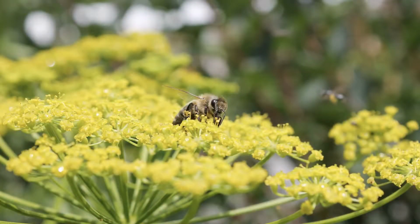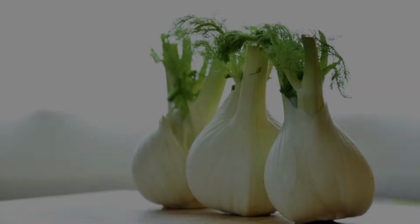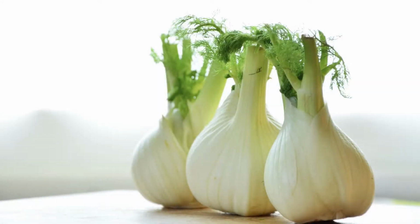Fennel is a beautiful plant recognized by its feathery fronds and yellow flowers. It's highly aromatic with an anise scent and warm and woody undertones. The entire fennel plant is edible, including the bulb, seeds, stalks, and leaves. The fennel bulb has a crisp, crunchy texture and adds flavor, bioflavonoids, vitamin C, calcium, and potassium to any dish.